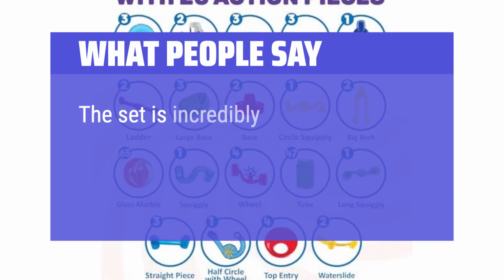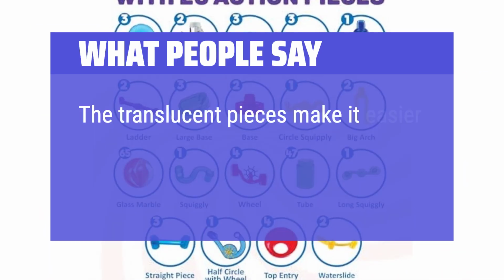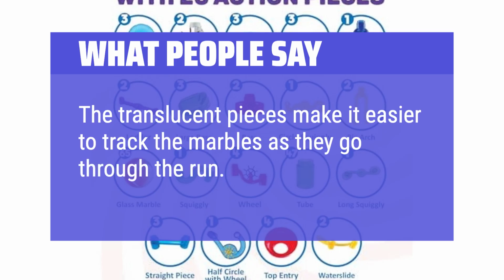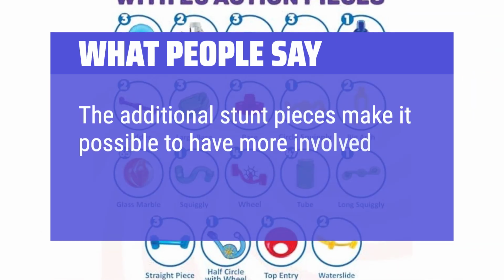What people say. The set is incredibly easy to assemble, and the instructions are straightforward and easy to follow. The translucent pieces make it easier to track the marbles as they go through the run. The additional stunt pieces make it possible to have more involved and complex runs.